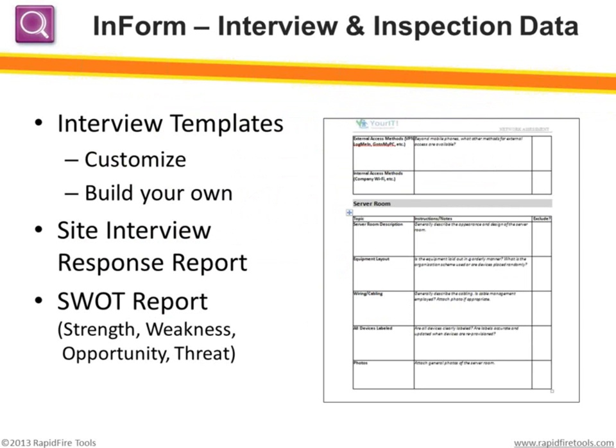Now, what do you do about information that no automated data collector can gather? Information such as the status of the server room, temperature of the server room. Is the cabling labeled? Is it well laid out? Maybe document the phone or fax system, or put together information on processes like BYOD. So we've got something called Inform, which allows you to create your own IT checklists. Very cool. Checklists, questionnaires, or surveys. That way you can gather that information when you're speaking with the stakeholder of the organization.